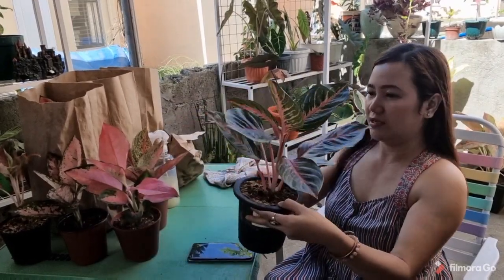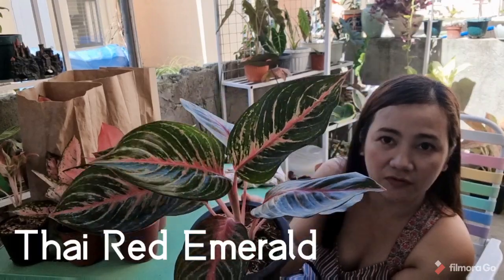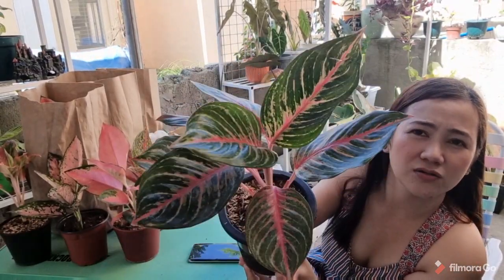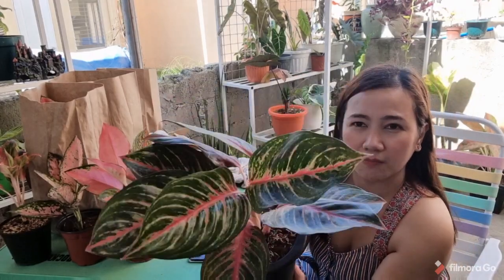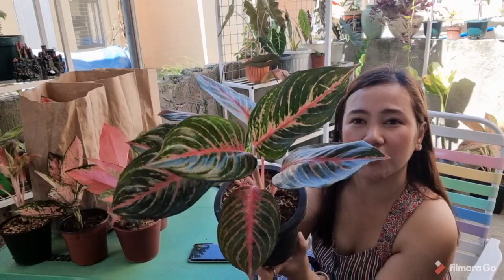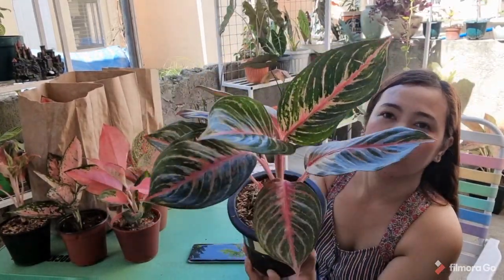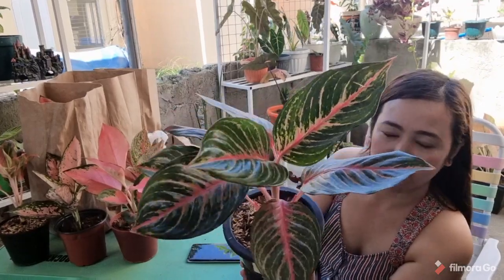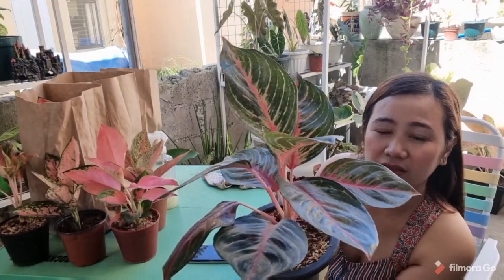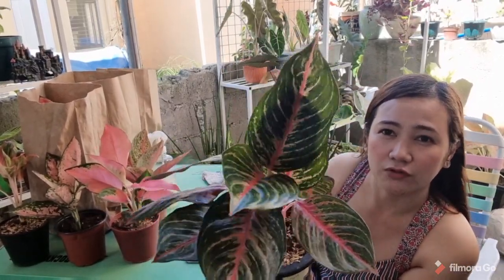This one is, sabi ni seller nung nag-invoice, it's red emerald. Pero during the live selling, parang meron siyang Thai name na nabanggit. Siguro red emerald Thai. I don't know the exact name, but this is also very pretty. Tingnan niyo yung prints, ay, yung pattern. Super beautiful and blush.